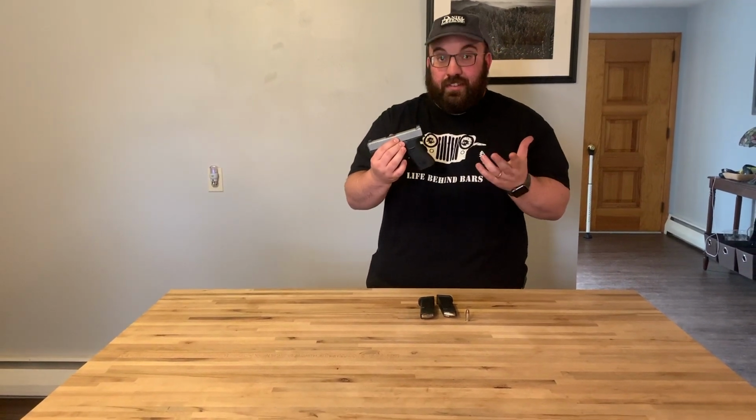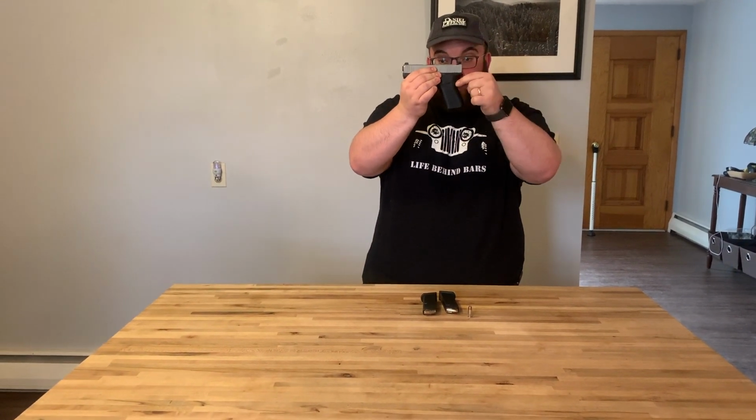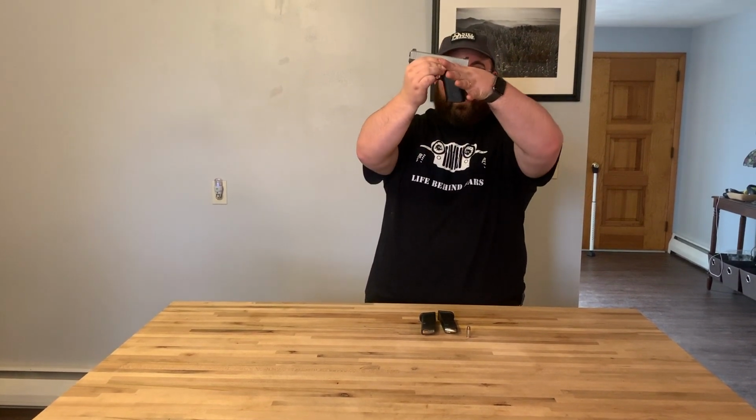Width could be a little wider for me. I love the 19 width, fine. But this is okay. They've got a beaver tail. This is not changeable. There's no swappable back straps, anything like that. This is what it is. I get up pretty high on that beaver tail and I get around the gun.